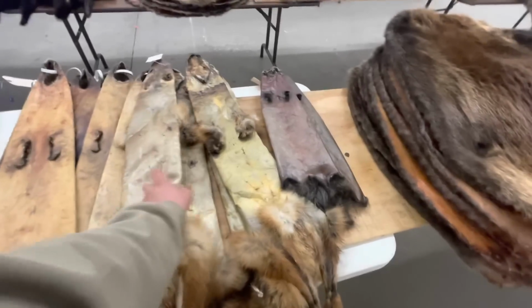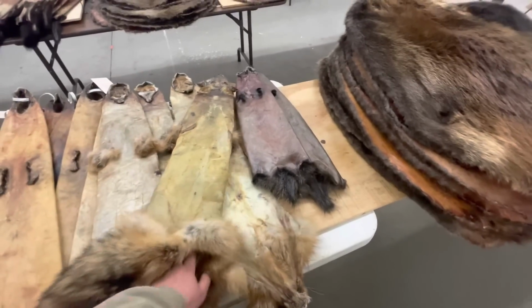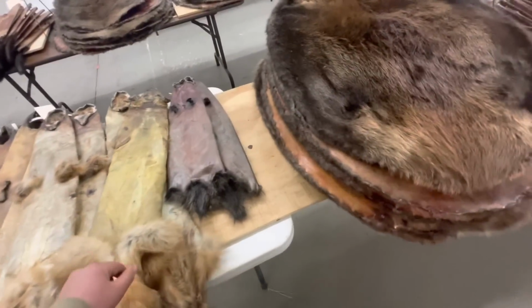Foxes in with fur in. They don't normally do that. Normally they're fur out. I think that's why these guys are wet and greased for. These are nutria.